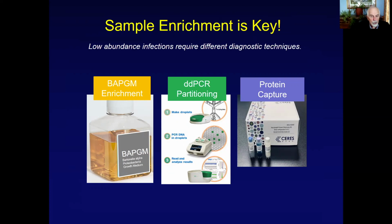And what we're currently working on is protein capture that Galaxy has already done and validated as a CLIA test for detecting Borrelia burgdorferi peptides in the urine of patients for the diagnosis of Lyme disease. We are now going through the process of using protein capture for Bartonella and comparing protein capture with ddPCR results to see which of these will be the most sensitive modality.